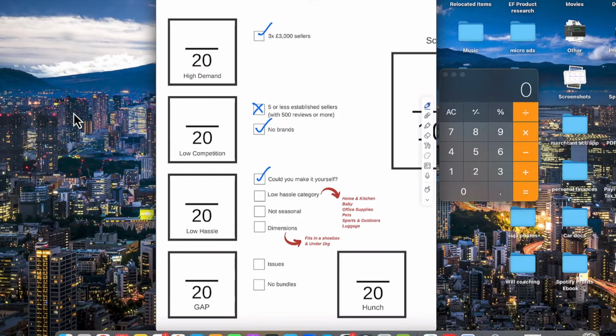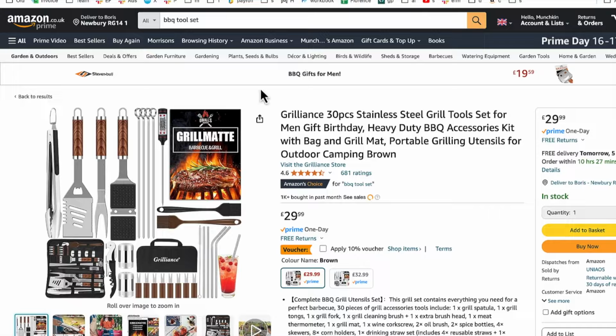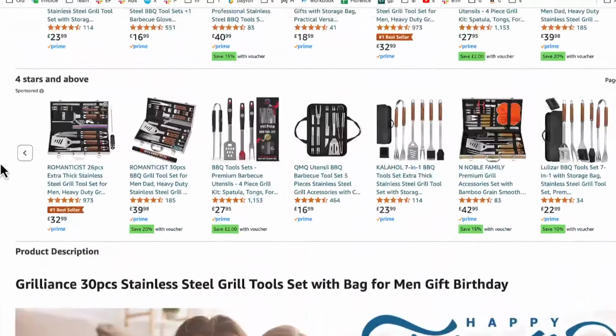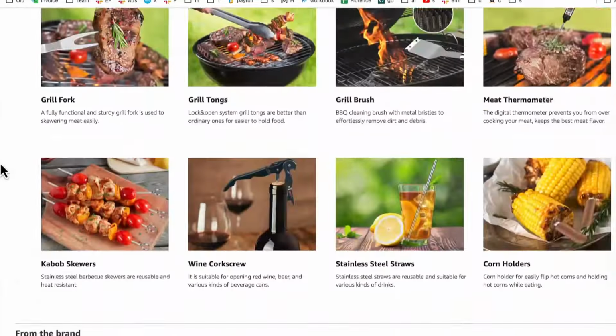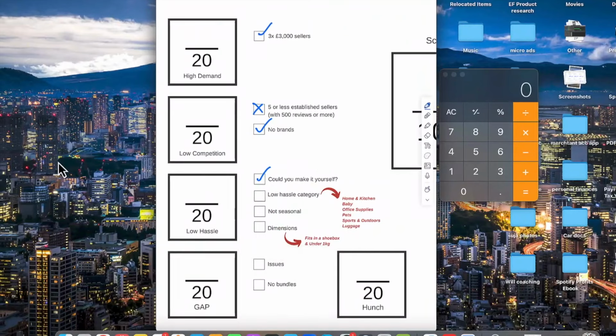Is it a low hassle category? I'm assuming these are in either garden and outdoors or home and kitchen. Let's just have a little look at one of the listings, going down to where it tells us about the category. Garden, yeah. So it is a low hassle category. I think sports and outdoors and garden, sometimes those categories overlap. And they've recently changed them a little bit.